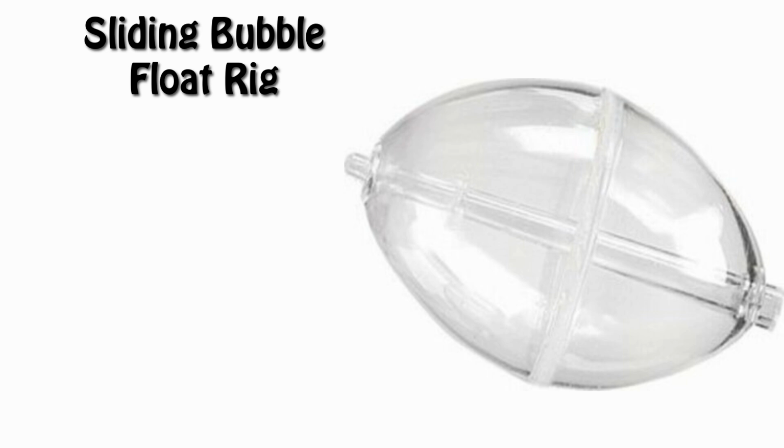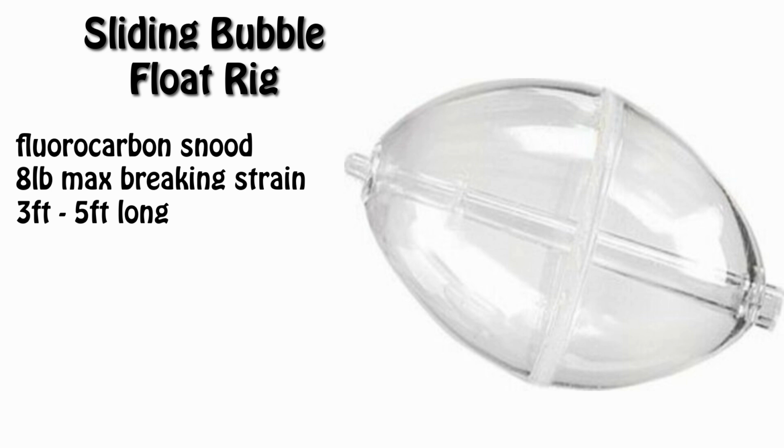Sliding inline bubble floats are ideal, as they allow you to adjust the height of your float as the leader or the main line is fed through the central tube. We suggest passing the main line through the float. Once this is done, tie a small swivel onto the end of the main line. You can then tie a length of fluorocarbon snood onto the other end of the swivel. This should be a maximum of 8-pound breaking strain to avoid spooking any fish.